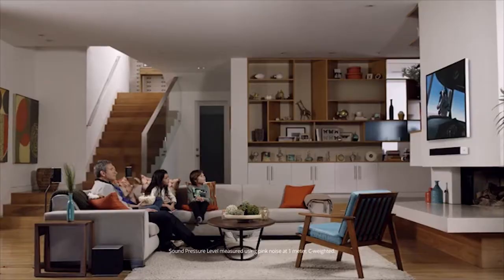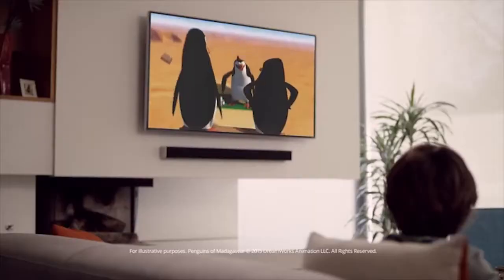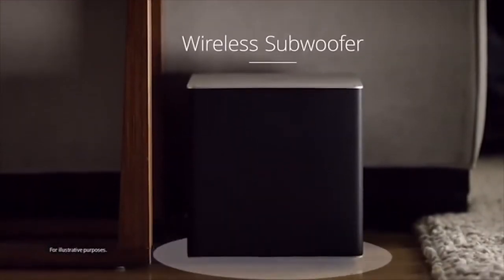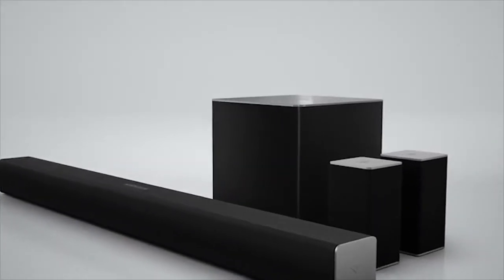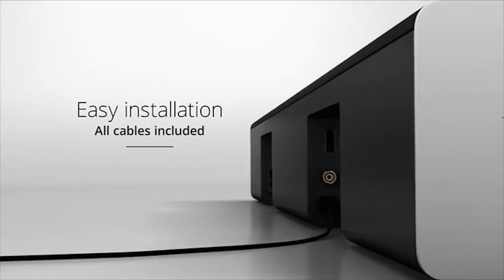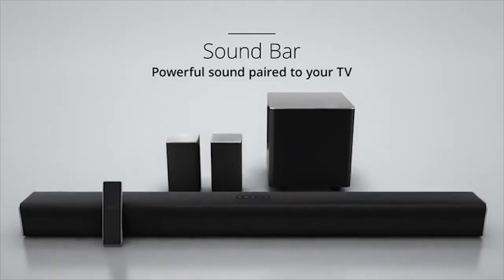We power them to produce crystal clear audio with enhanced volumes that reach to near a rock concert level, all the way down to the floor-shaking lows of the biggest thunderous explosions. And of course, we designed each soundbar model to be smart, simple, and easy to set up, with all the hardware and cables you need to go from box to performance in time for the show to start.